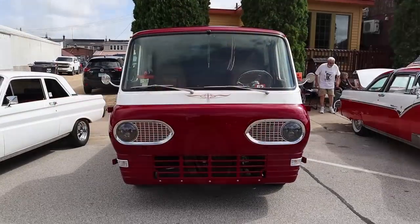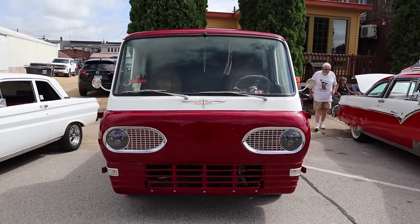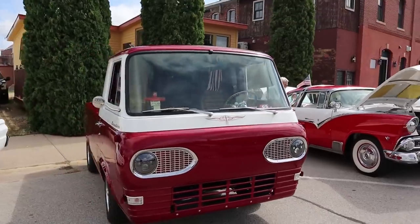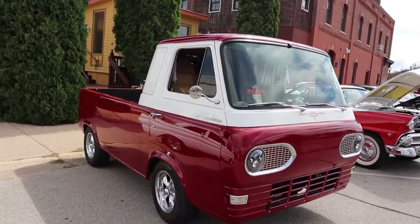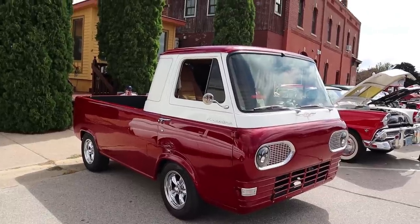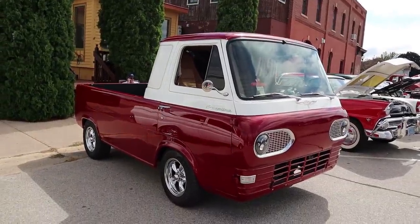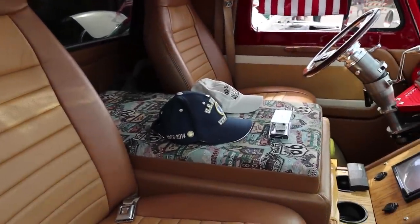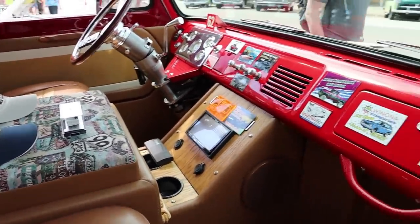This is a good looking Ford Econoline van. Van pickup, I don't know. I guess I don't even know if they refer to these as vans or if they're just called pickups. Econoline. I don't know. I always wonder what it.